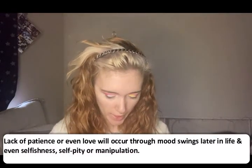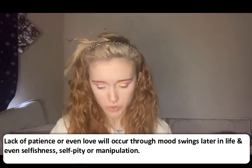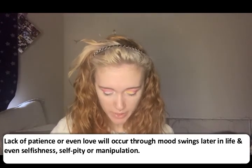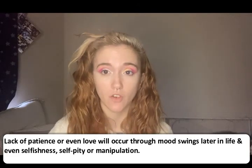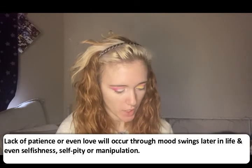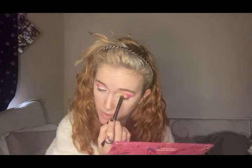Now, another fact about Cancer: they have a lack of patience or even love that will occur through mood swings later in life, and can even have a selfishness, self-pity or manipulation. So I will admit that as I've got older, I do have less patience with people. I'm still quite a patient person, I just have less of it.